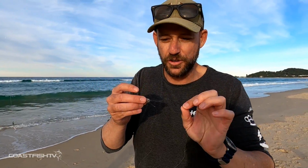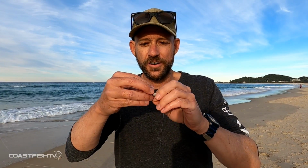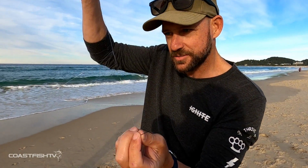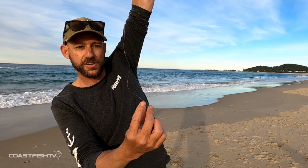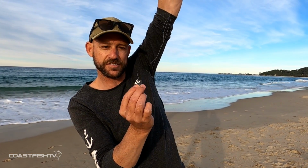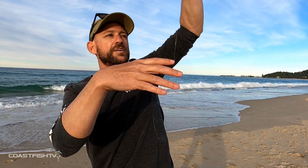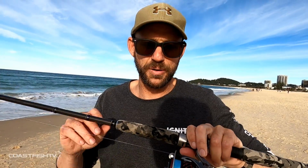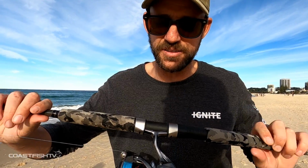Okay, another rig you can use off the beach, especially if there's a bit of swell, is a paternoster. I just use a little snapper sinker, and that goes down to a hook, and then that goes to the swivel. So basically, you've got your sinker, that's a snapper sinker, a little bit of trace off the end with your hook, and that goes down to your swivel, which goes to your main line, which goes to your rod. So there you go. So here's a basic rig that you can use for casting off the beach and having a bit of fun with the kids.